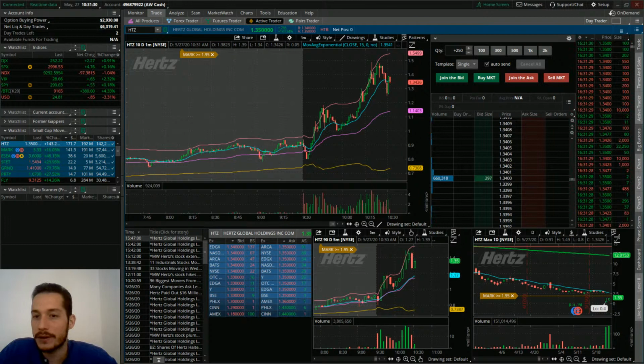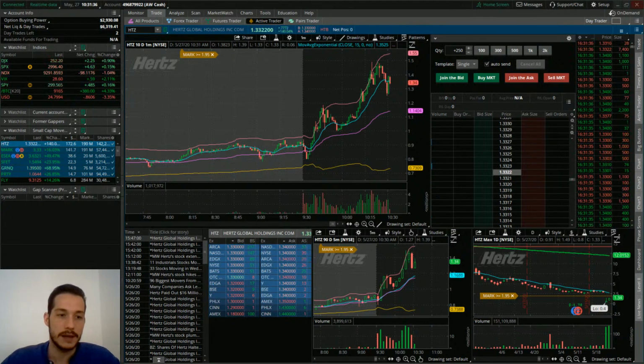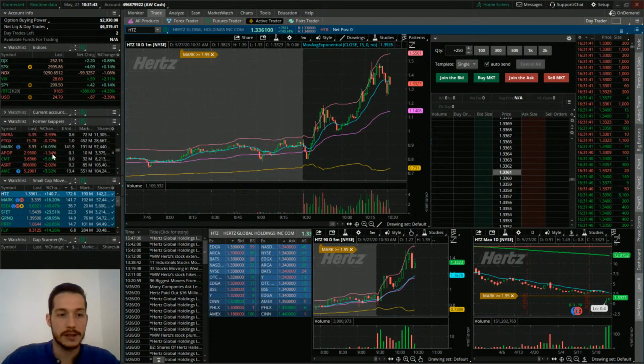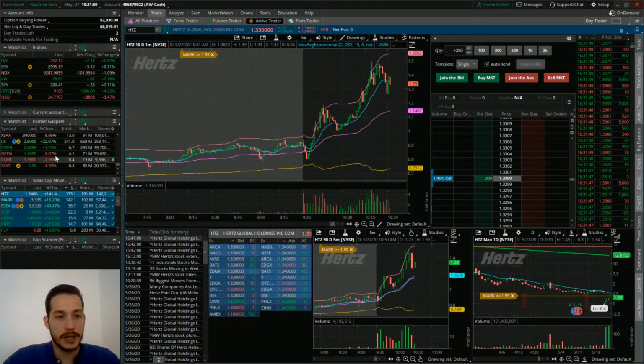Usually by 11 o'clock, we're totally done trading these, and oftentimes you see after 11 o'clock, they all sell off the same way. Just check out our former gappers. They're almost always all red because they'll just constantly sell off. Sometimes though, former gappers run again and they have some really nice moves. So let's quickly check out a few of them.